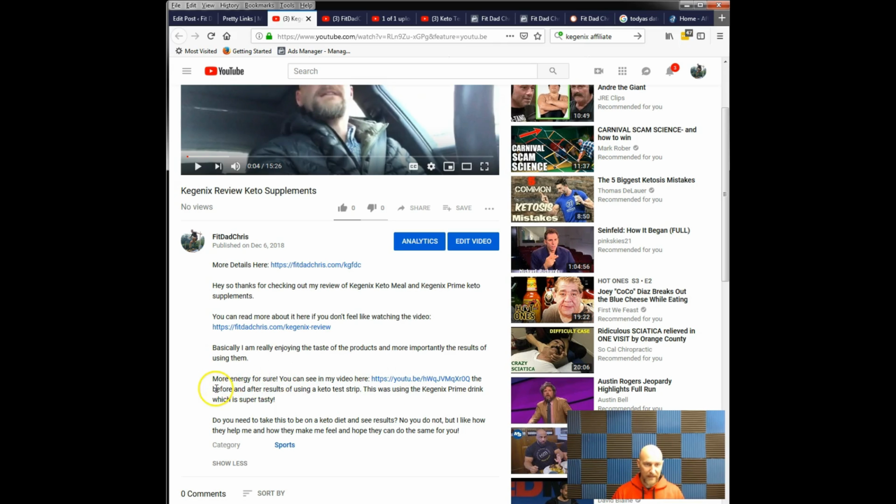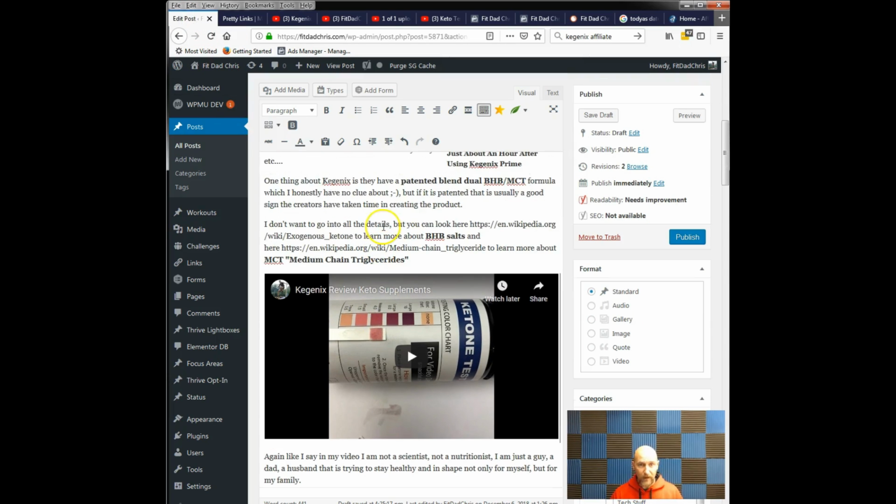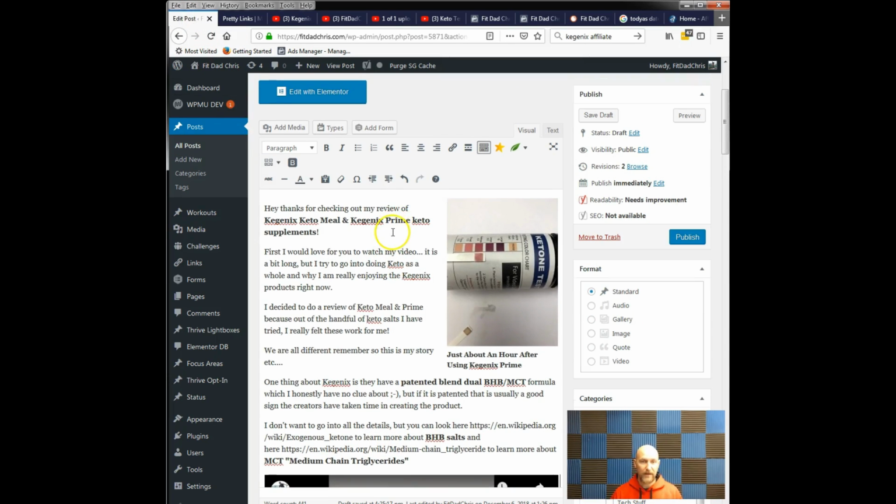So, I'm using the keywords before and after, keto test strips. That's what people are using to see when they're taking these drinks. Kidgenics Prime drink, Kidgenics Keto Meal, Kidgenics Prime Keto supplements, trying to do it all in there. And then, like I said, back on the website. So now I'm trying to explain what I talk about in the video.